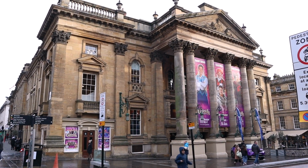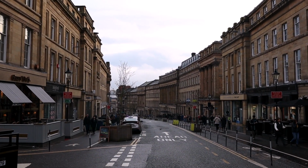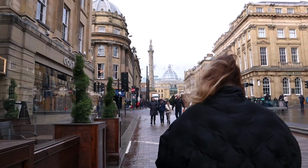Just down from the Earl Grey monument is Grey Street, which is well known for its Georgian architecture and was also voted one of the best streets in the UK by BBC Radio 4 listeners. I don't know if that's a claim to fame, but we'll take it anyway for Newcastle. You've got to take what you're given, haven't you? Yeah, and there's some super grand buildings either side of the street as well, so it's a very pretty street, I can see why.